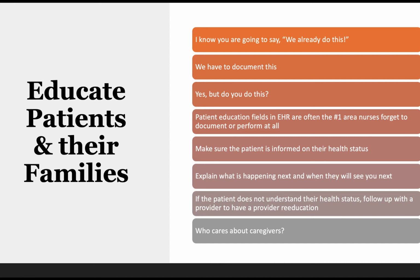And then who cares about the caregivers? In a lot of health systems, they're starting to implement caregiver assessments. They say in nursing, everything's about patient-centered care. I do believe it sounds more like we need patient and family-centered care. The caregivers are often forgotten. They're not even thought about and considered.